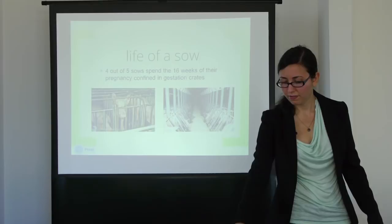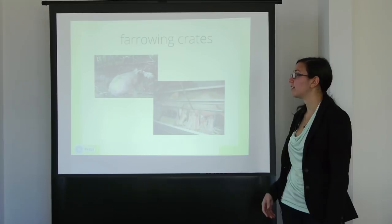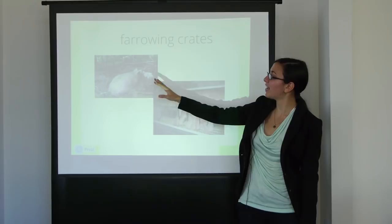After giving birth, the pigs are confined to farrowing crates, which are just as restrictive as gestation crates, and actually sometimes they're even kept strapped to the floor while they're in these farrowing crates. So here, they're forced to continuously nurse their piglets without being allowed any other form of contact with them. This picture that we see here on the left is a natural pig's nest, so she's kind of gathered up hay and straw, she's nuzzling her piglets, and then here you see a farrowing crate.